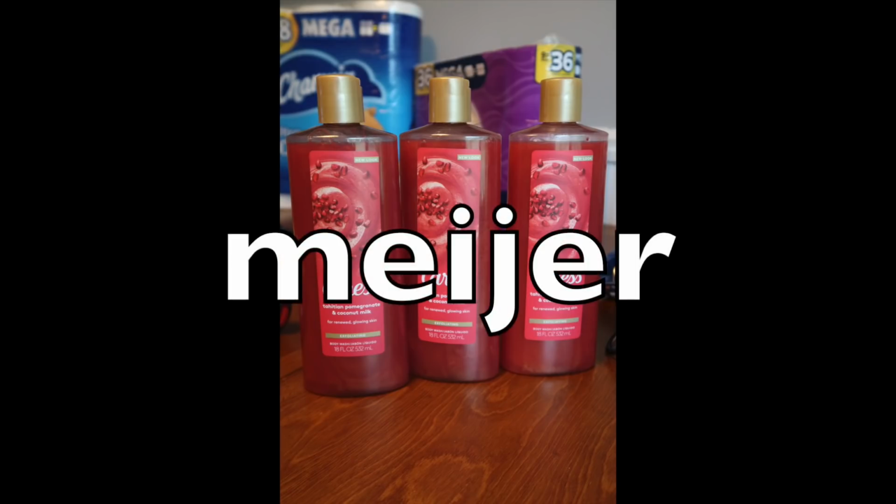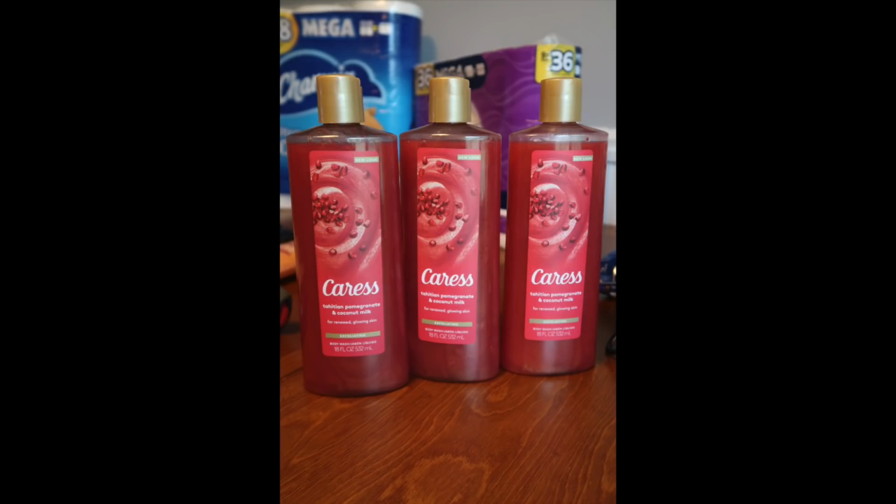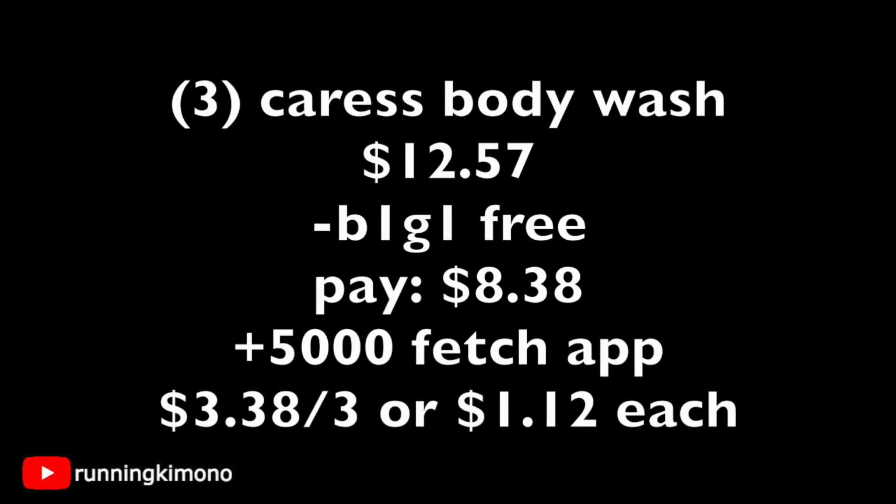Okay, so let's talk about Meijer real quick, and I was in a rush, guys. I had to get home to make supper, so 3 of these Crest body washes at $4.19 each is $12.57. If you look in the M-Perks folder with your digital coupons, there's a buy one, get one free on Crest. You'll pay $8.38. Now, I had some tracking on my Fetch Rewards account that if I spent $15 on Unilever products, I would get back $5. I actually hit it for this purchase. So it shook out to $3.38 for the 3 or $1.12 each.